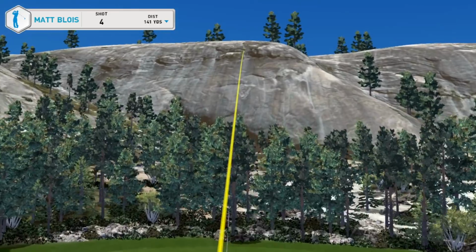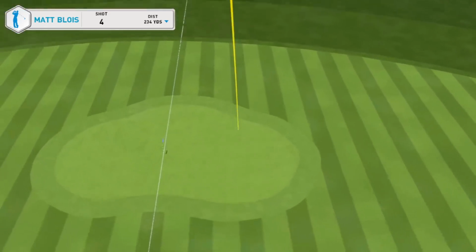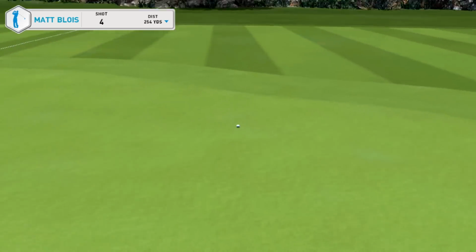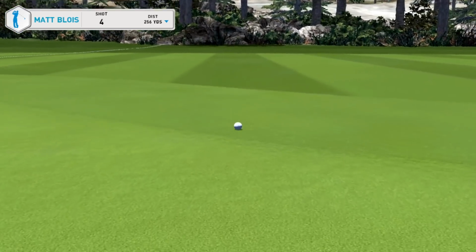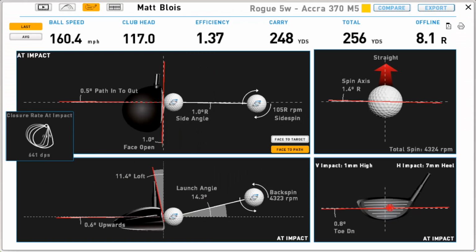It's a good strike. Oh man, look at the height of that. Lots of height. That's totally expected, I would think, right? Look how quickly that stopped. Yeah. So more ball speed, but more height. Wow.